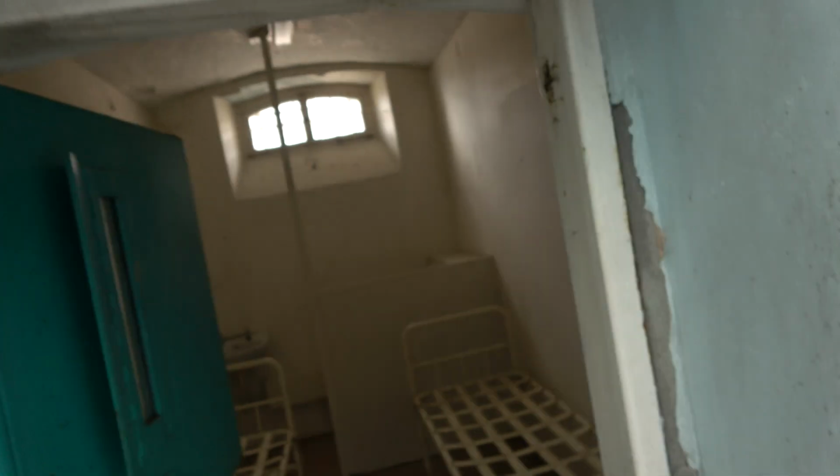But it's only, what was it, 15 quid for entry? It's brilliant in this day and age. You're getting great value for money. Not every day you can take your time walking around what used to be one of Britain's busiest prisons, and allegedly one of its most haunted.